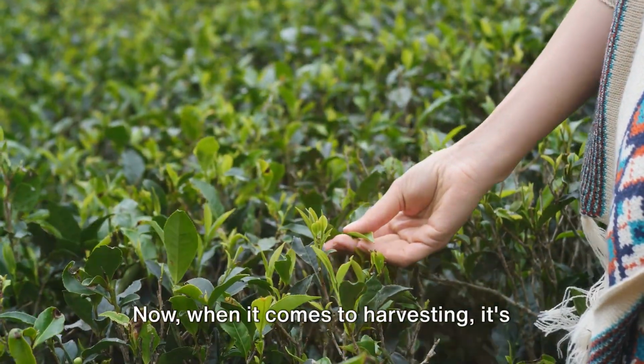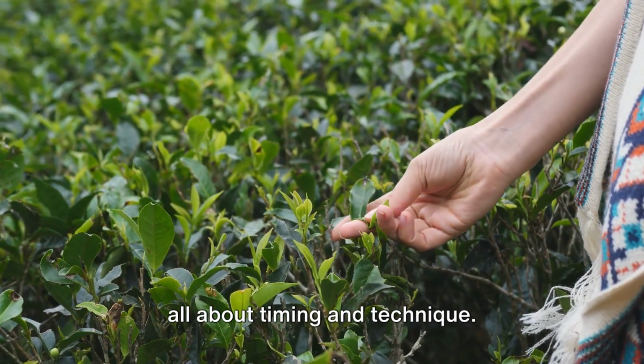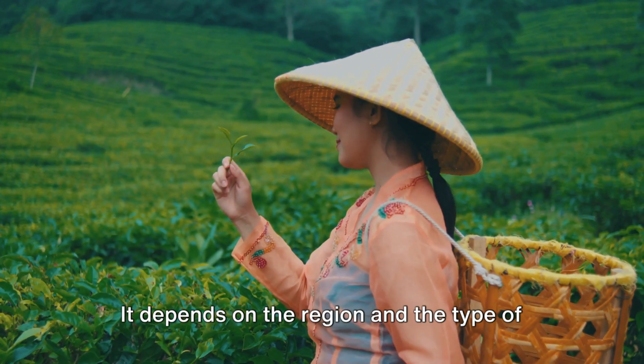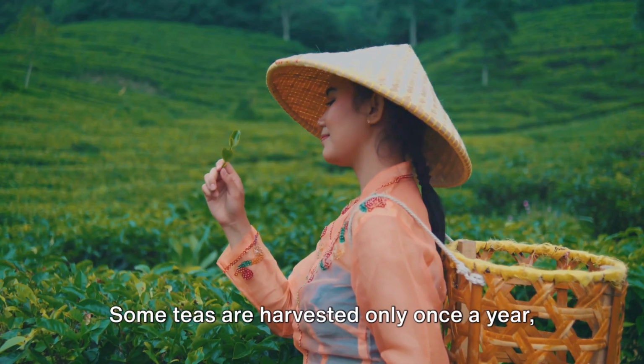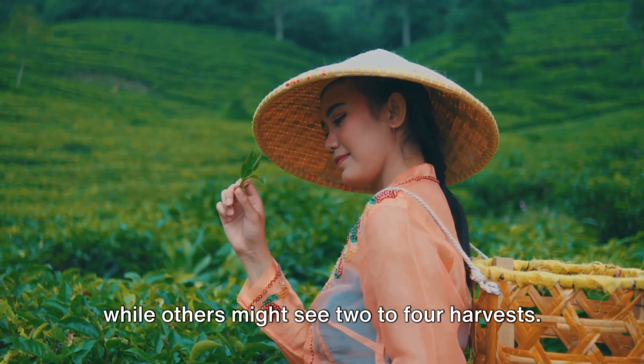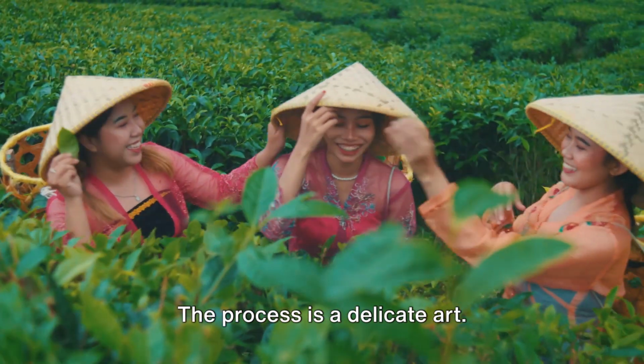Now, when it comes to harvesting, it's all about timing and technique. The plucking of the leaves is not a year-round affair. It depends on the region and the type of tea being produced. Some teas are harvested only once a year, while others might see 2 to 4 harvests. The process is a delicate art.